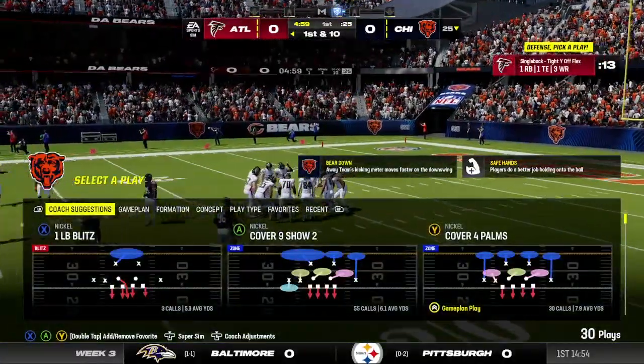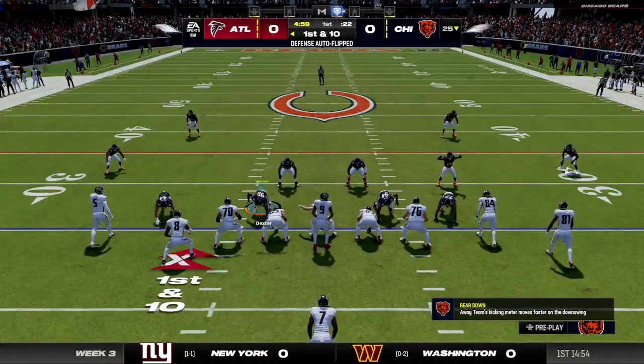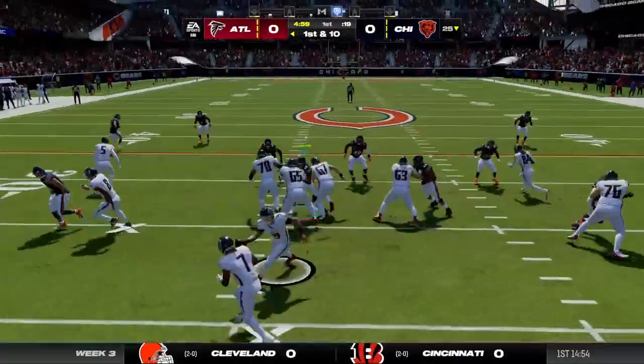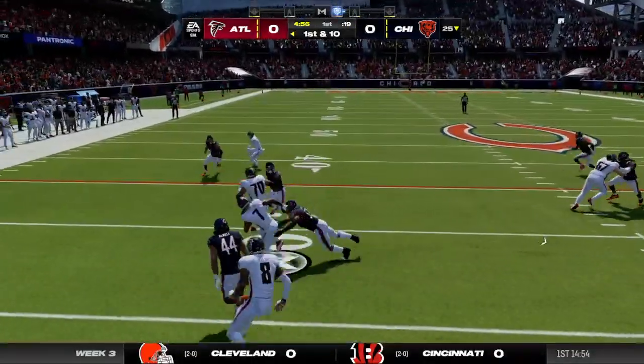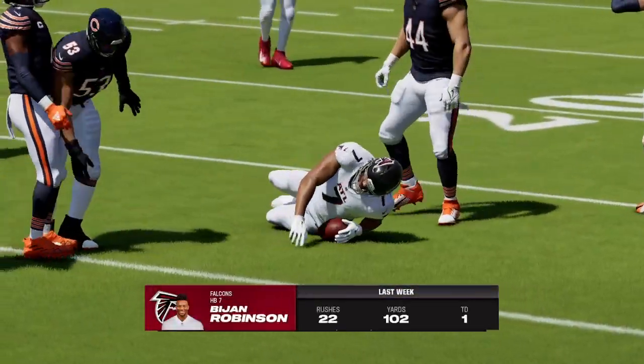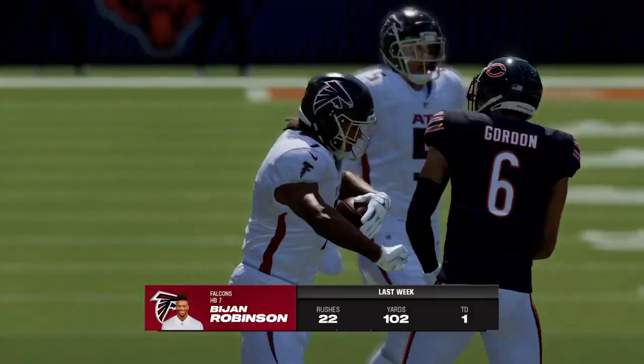We are in the first quarter. We get you back to the action to see how this defense can do on this upcoming drive. Here we go, set, cut. They begin the drive with Robinson. That's to about the 28. Second down coming up.